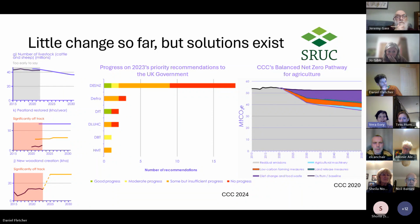And what it's showing is, again, a few indicators on the left-hand side, the number of ruminants, cattle and sheep in the UK. In the grey area, you see that it's not really decreasing, and the bluish, purplish lines show where it should be going in the future. Peatland restoration and new woodland creation, all really much off track in the UK.